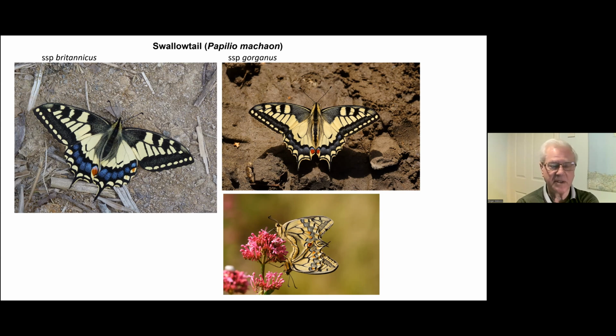It's declined in its range dramatically since the 1900s, but there's been very active habitat management in order to stabilise the UK populations. It's now possible to go to areas of the Norfolk Broads, I think Strumpshaw Fen, and see the swallowtail in its natural habitat from boardwalks. The European species is Gorganus, top right, and that's quite clear to differentiate because it's much more yellow in colour. And there are occasional migrants or vagrants of the European species which arrive on British shores.